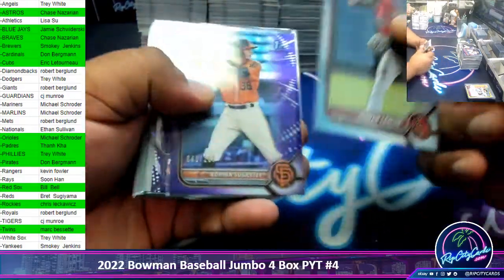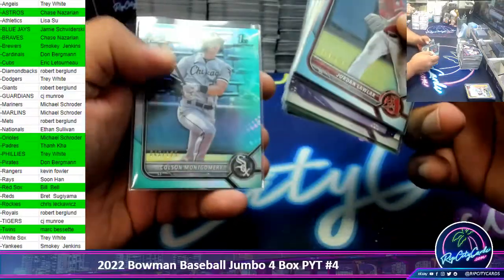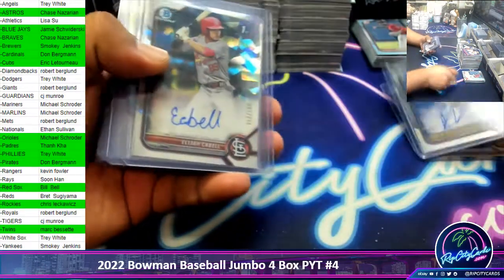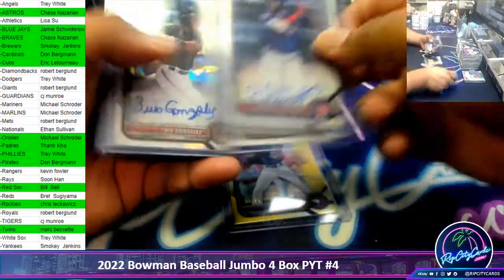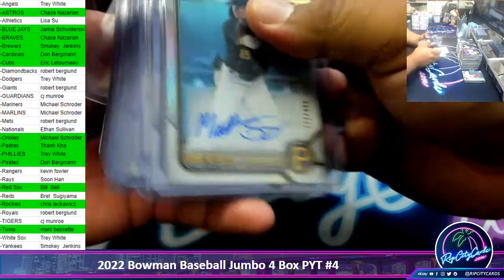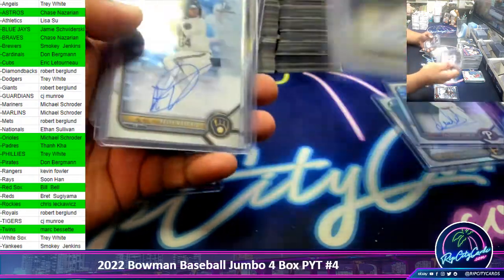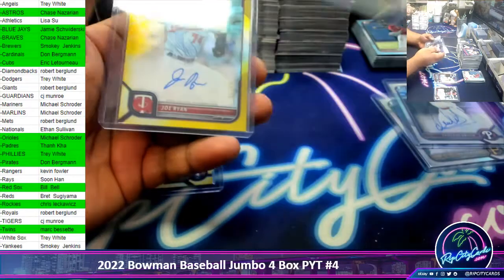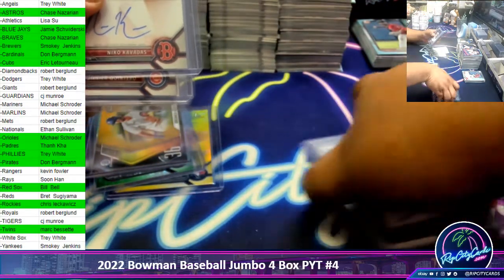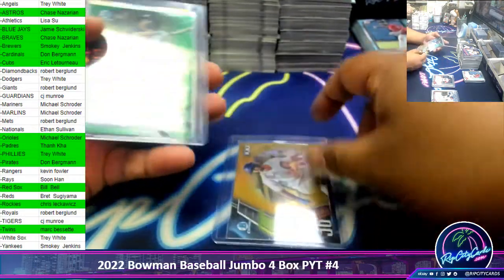All right, let me recap and show you guys some of the parallels that came out of this. Nice color, especially for a jumbo break. But here are the hits. Okay, separate that. I mean, there were some good cards here. Well, parallels anyway. All right, we have Brandon Davis to 50 Cubs.